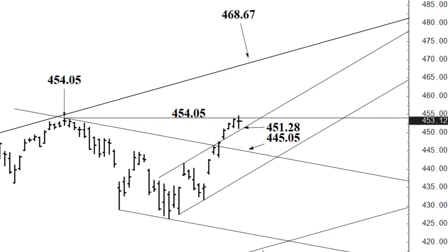But if we break or open, as I say, below 451.28, I wouldn't be surprised to see 445.05 by the closing bell. And that is a level that can contain selling into later week. And that is the base of our 3 to 5 day time frame. So holding below 454.05 does allow 445.05 over the next 3 to 5 days, where we could bottom out through the balance of the week.